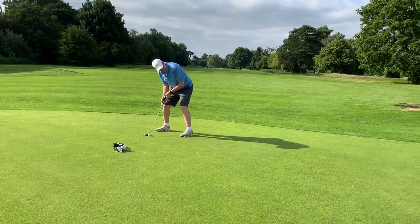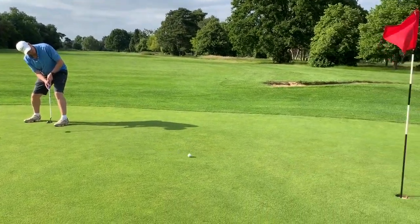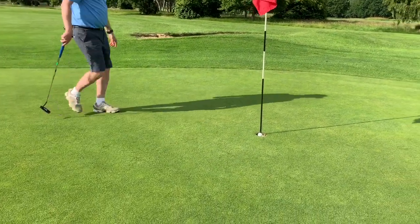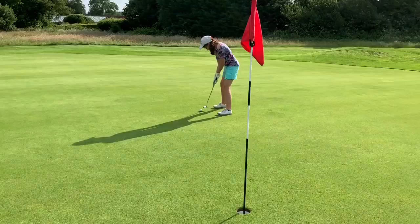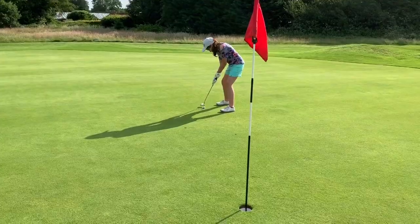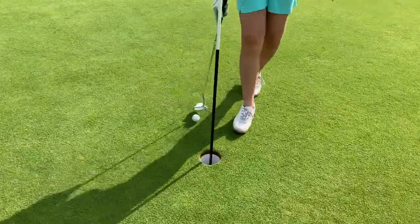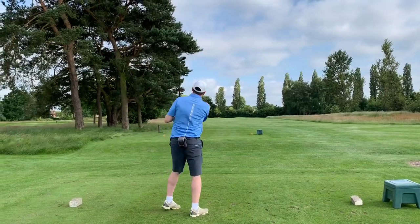Okay. Whoa. Good putt. Okay, take it away. Good job. Okay, so I won that one with a par, and so I'm 3 down with 3 to play. Par 3 coming up. Left.